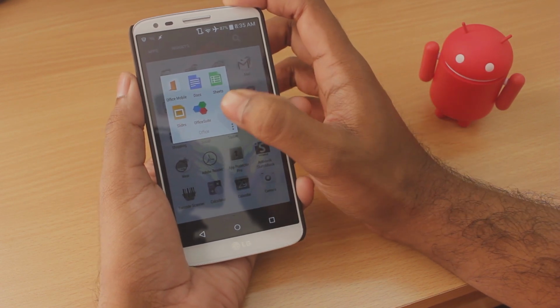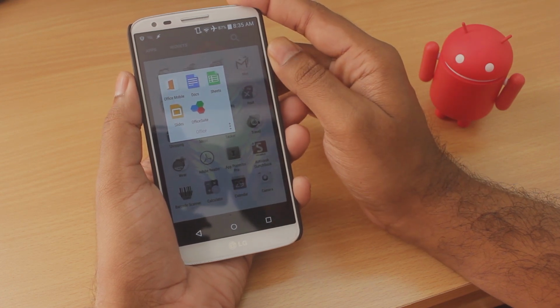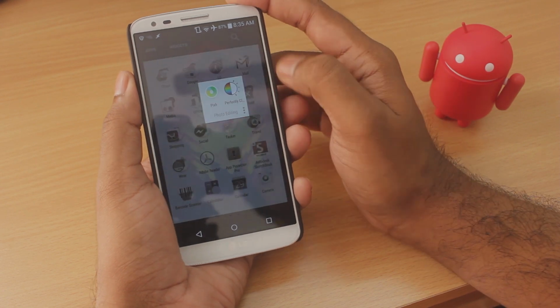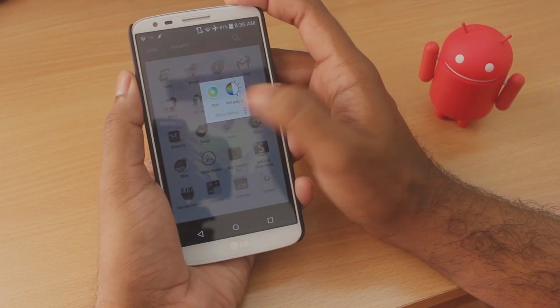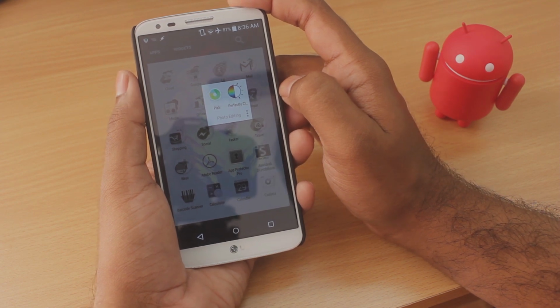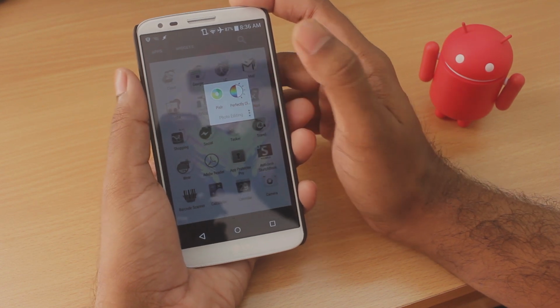I used to use Office Suite Pro a lot, and I recently downloaded Office Mobile, so I will be checking out those apps. And then I have my photo editing apps. I primarily use these two apps for photo editing. I rarely edit, but sometimes when I do like to edit, I use these two apps. And Perfectly Clear is a new app that I downloaded, so I am checking out this app.